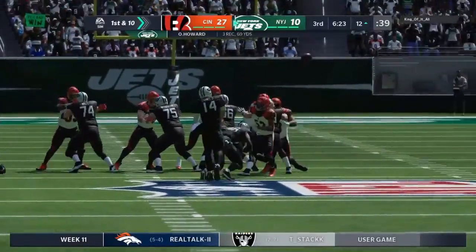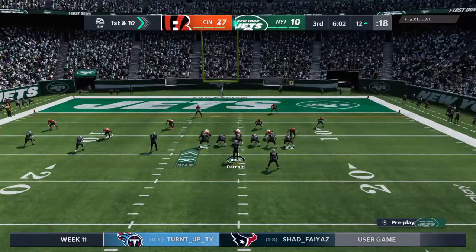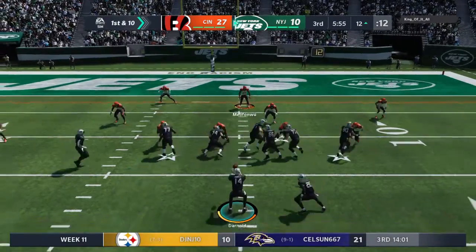Quarterback and receiver reading the pressure that was brought. They both knew it was going to open up the middle of the field. Nice little shake and bake at the line of scrimmage, got right into his route, and the quarterback hit him in stride, and he was able to run free after the catch.